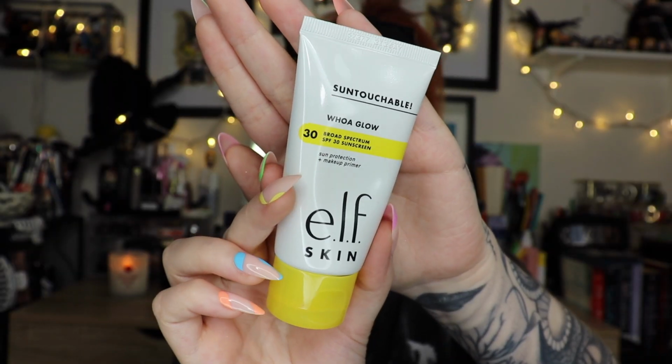For this, I will say it's a love and hate. I love it, but I also kind of hate it. This is the e.l.f. Skin Sun Touchable Wow Glow in SPF 30. This is tinted, and if you caught one of my previous videos, I don't know when this one's going up, I was using this and you could see how dark it made my face. Embarrassingly dark. But I love the glow that this gives.